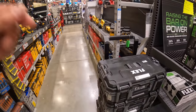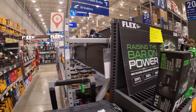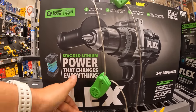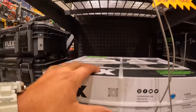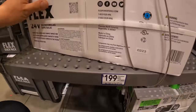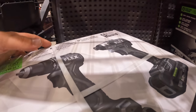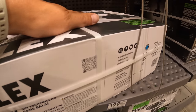And let's see what they have. They have more of these here, so I'm hoping in tool stores they have more of these sitting. $279 for the hammer drill kit with the Power Stack technology. $199. Oh, they have this here. This is the new, I don't want to make anything mad. They do have the new compact impact driver and drill driver. That is $199 with two 2.5-amp-hour batteries and a charger.